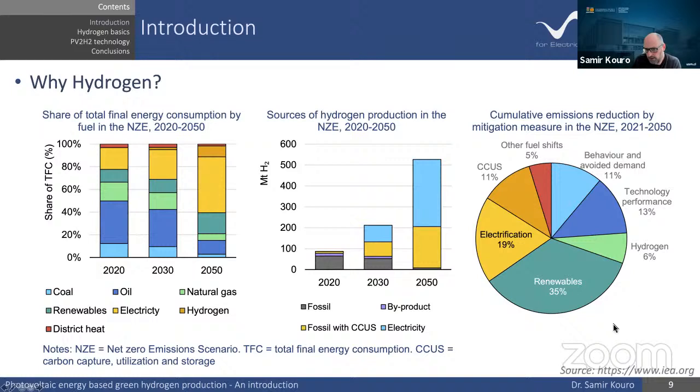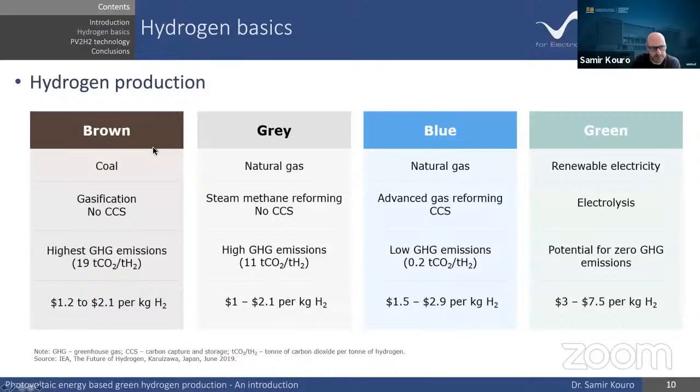The other thing that's quite important to see is that hydrogen will not be the only fix to this problem of climate change and energy transition. It's going to be only 6%, according to these estimates, of the cumulative emission reduction by 2050. So we still have to advance in renewables, in electrification, in carbon capture, usage and storage, etc. It's going to be an important part, but it's not going to be the only thing. Hydrogen is not going to solve the problem on its own, right? But still it's important.